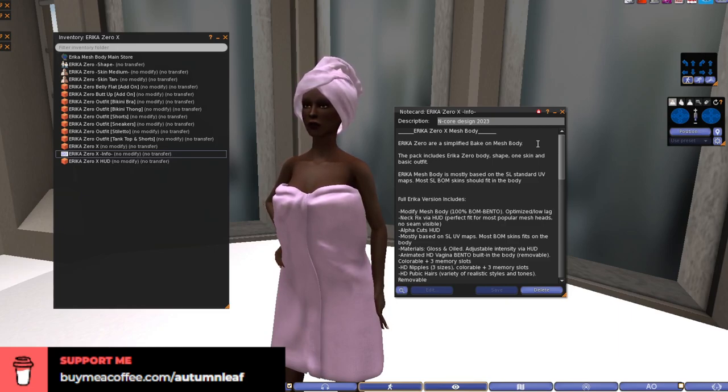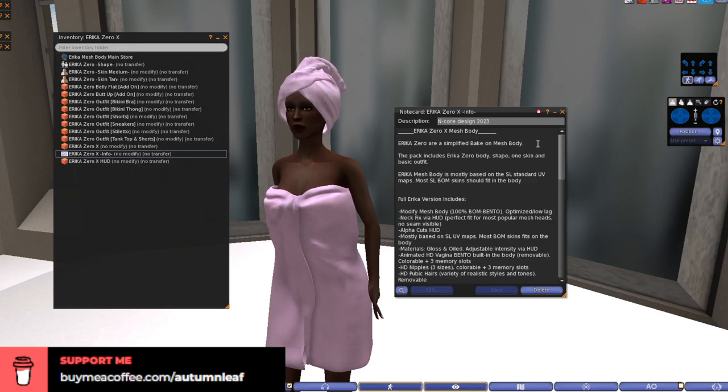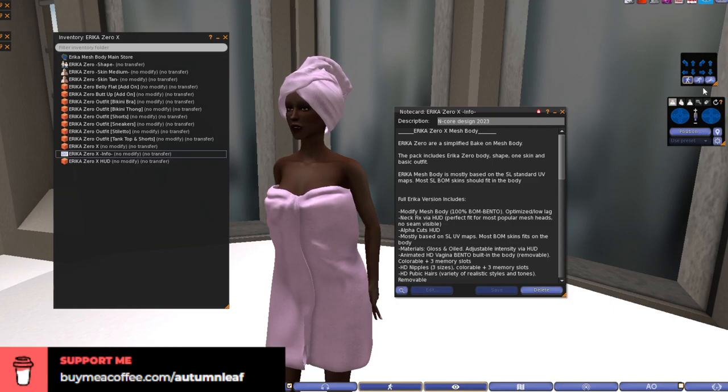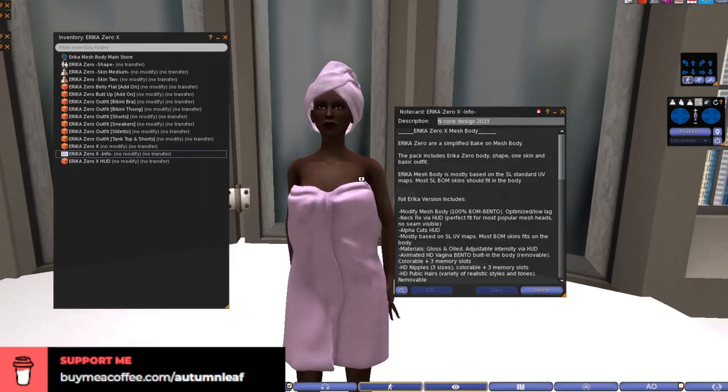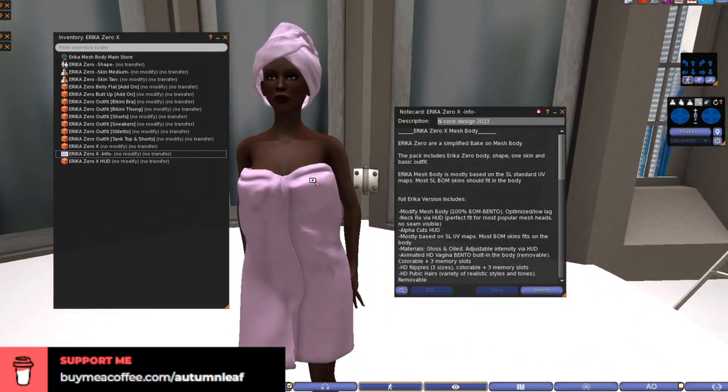Sometimes I wear clothes from others' bodies too, I mean, clothes made especially for other bodies. I have a legacy body, and sometimes I wear some clothes made for Maitreya. But most of the time, you have to choose the clothes that will fit your body. And if you choose the Erika body, I don't guarantee you that you will find a lot of designers. I think they are starting to update their products for this body. But anyway, I think it's a good body.